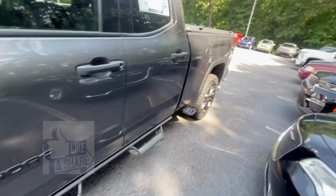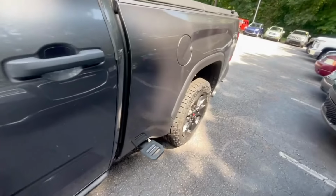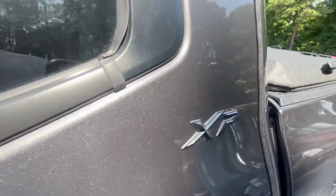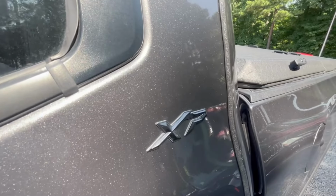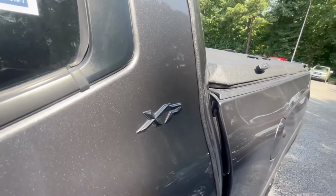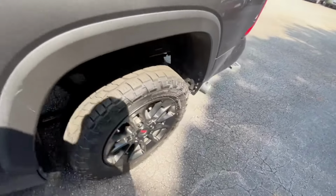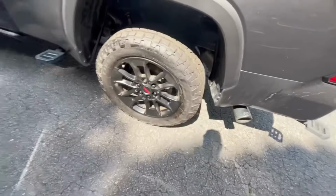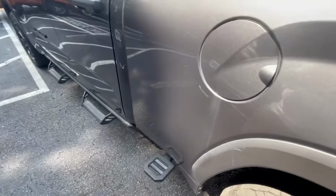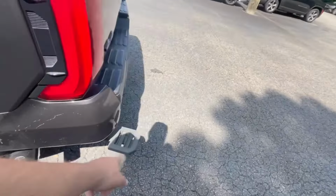Now, this particular truck, it's a nice truck. It says SR5, and it's got XP, whatever that means. It says on the window sticker, twin turbo V6. Got a nice tonneau cover, nice looking wheels. If you like the blacked out look, that's not a bad looking truck. Got a nice step right here. So they supposedly have upped their game. Check, here's another one back here.